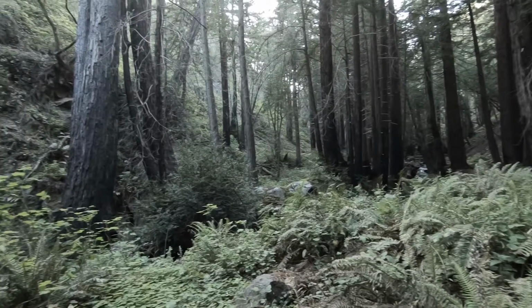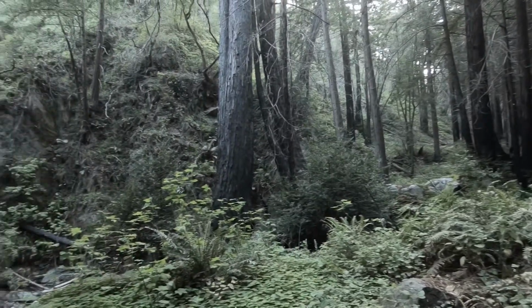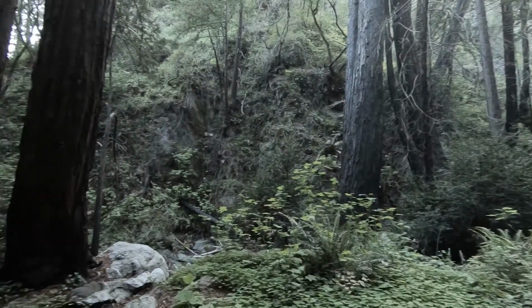So the redwoods provide a whole unique set of biodiversity. The plants and animals that live in this forest are associated with the redwoods, and if they weren't here, it would be a completely different community. So they're a really important part of the native biodiversity. They only grow in this small part of the world, on the California coast, just over into the Oregon border.